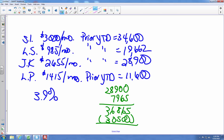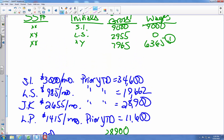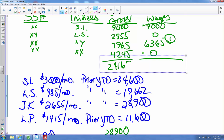This gal had only made 11 grand before today, so how much of her wages are over 30,500? None of it. Then you have to total these all the way at the bottom of that column in the UI5. Then I'm just going to write the line numbers down. Okay, so ask me questions now.